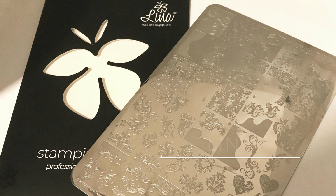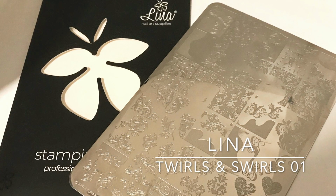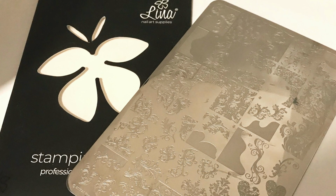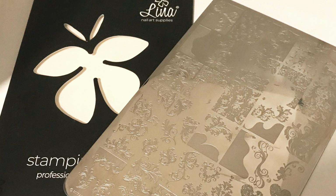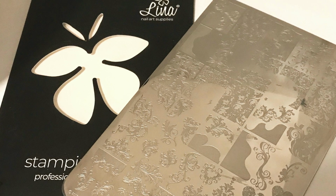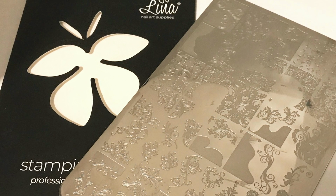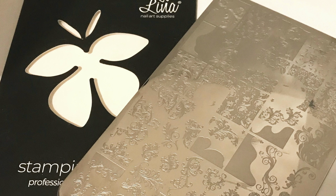So first of all, and this might surprise a few people, we have the Lena Twirls and Swirls 01 stamping plate. I do love this plate and the images on it, but it is just that the images are a little bit too big for my nails, and so I was very limited to the manicures I could actually produce with it, and I have de-stashed this one and sold it to somebody else.